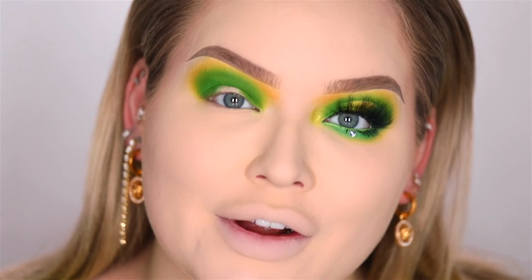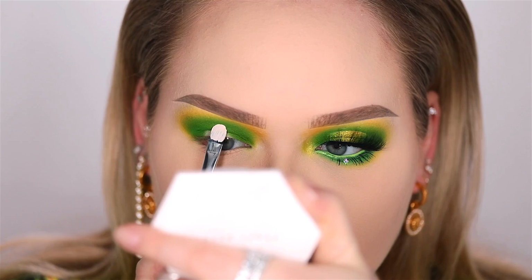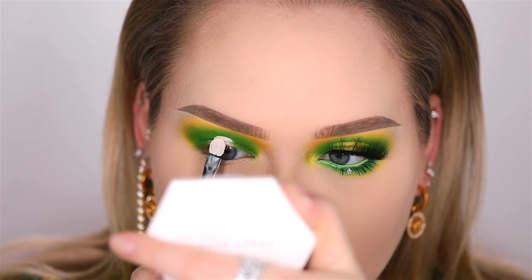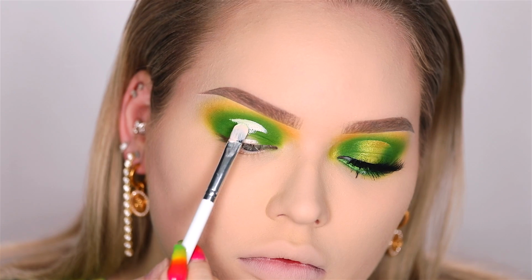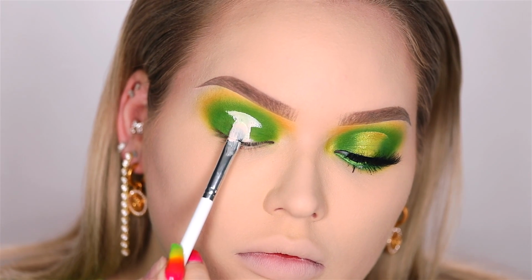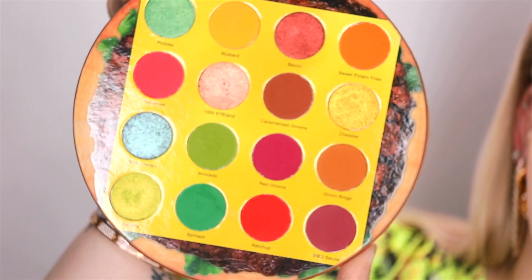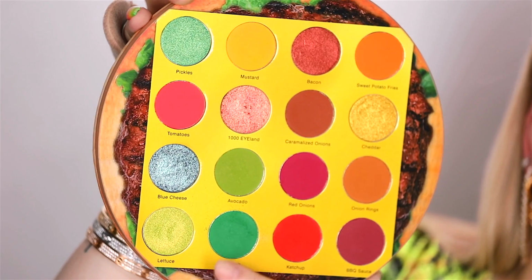Okay, now it is time to cut just the center of the lid using my P. Louise base again and a small detailed flat brush and just carve it out, baby. Okay, I'm gonna be setting the top of that using cheddar and the bottom of the lid using lettuce.